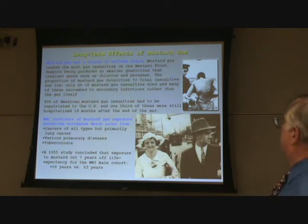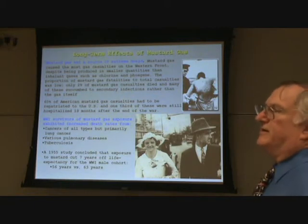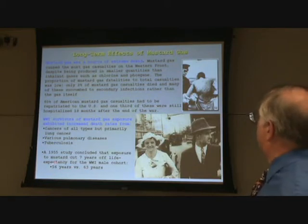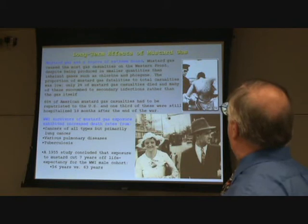Various pulmonary diseases, again from inhalation of mustard gas, and tuberculosis. A lot of the lung scarring that the survivors had predisposed them to picking up tuberculosis, which was somewhat rampant and very contagious at the time. And a 1955 study concluded that exposure to mustard gas cut 7 years off the life expectancy of the World War I male cohort. Those who had been exposed to mustard gas had a life expectancy of 56 years as opposed to 63 years. All right. So that's World War I.